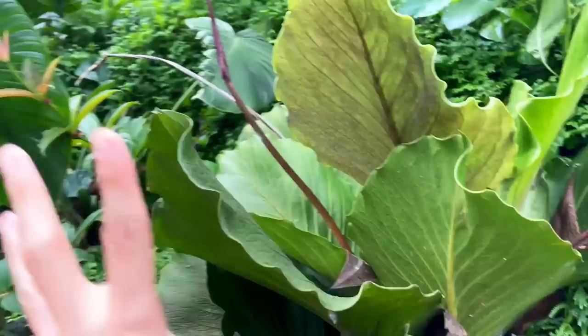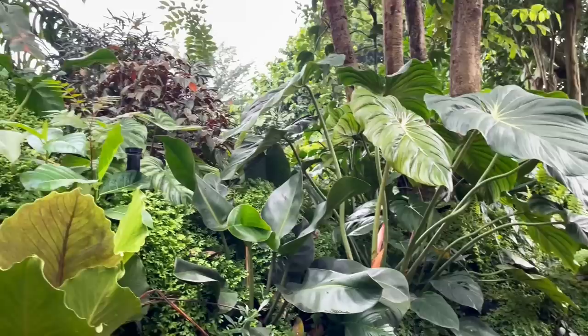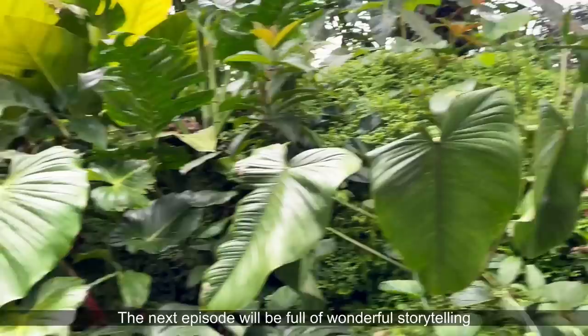So your collection actually comes from many, many different places. Oh yeah. Thailand, US, Australia, India, Sri Lanka, Taiwan, Malaysia, Singapore. I think it's many places, because we have a lot of friends overseas. And we'll discuss that in the next episode. We'll share some of your personal stories and how you came by some of these plants. Sure.